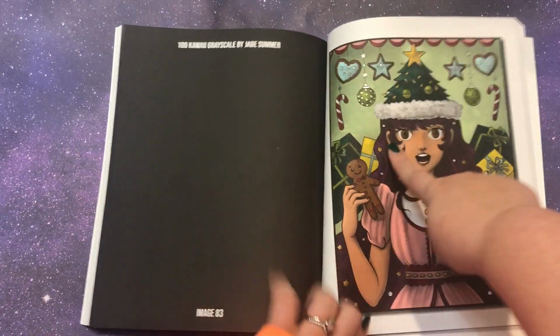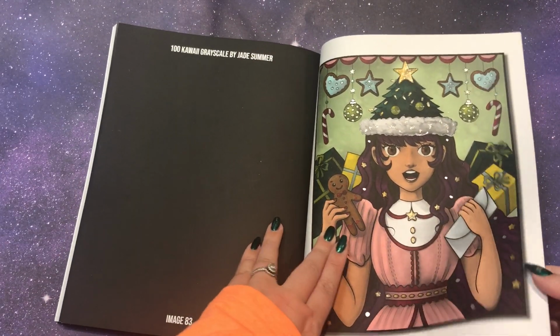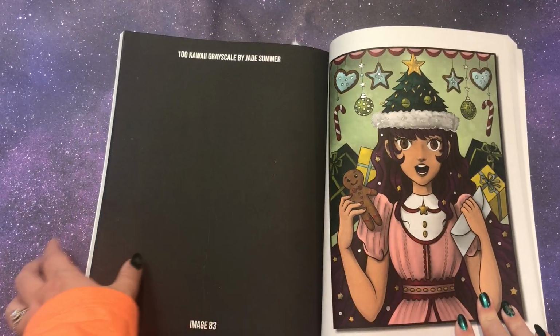So this is her hair flowing all the way down to here, but it's kind of hard to see. But I basically just colored her in with Cali Art markers and then added some glitter and metallic all over because that's what I do. So that was a lot of fun.